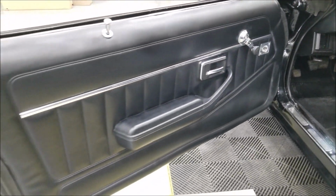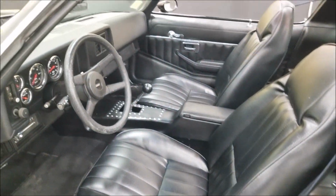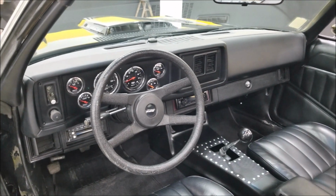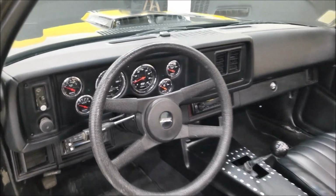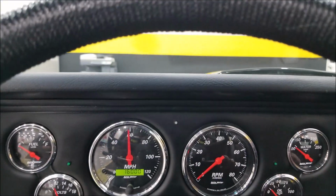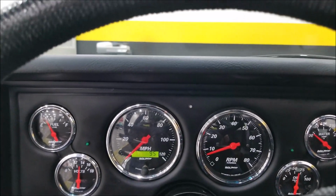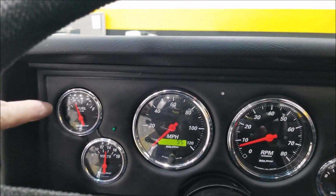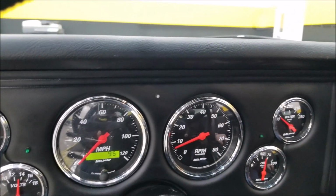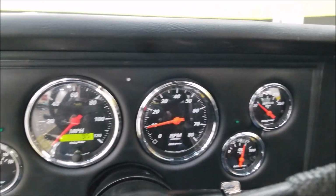Again, door panels have been replaced. Carpeting was also replaced, and seat covers. Wipers do work. Had those going earlier. Has an aftermarket stereo in it. That also works. New speakers. Let's go ahead and fire it up. Check these gauges out also. See how easily it starts. The 350 sounds good in this one. Gas gauge works. Volts looking good. Water temp will come up. The car runs, obviously, and oil pressure gauge looks good. Tach working.